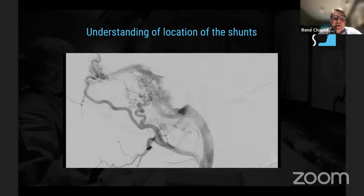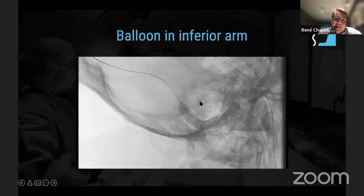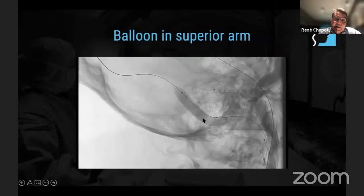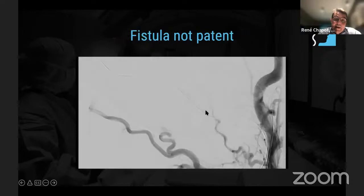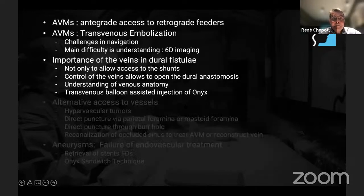Or another situation with this duplication in the sinus, which is quite more frequent than we expect. My question to you is, where are the shunts? Are they in the inferior or in the superior branch? And really, I don't know. And I don't think there's any way to know. So we place the balloon here at 2 arms. We place the balloon first in the inferior arm, fistula is patent, and then we move from the inferior to the superior arm, and the fistula is gone. So as soon as we understand, we can act accordingly and then protect the superior arm in order to treat the fistula here, to keep both arms open.